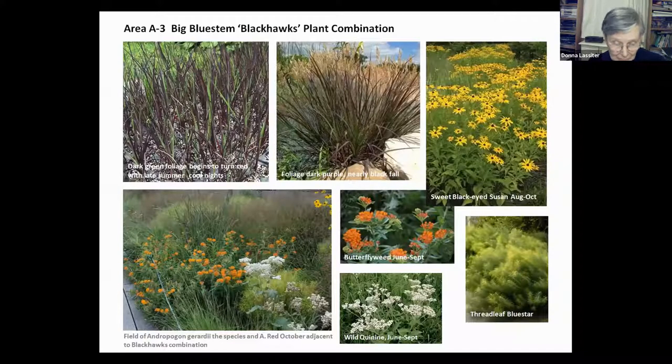Third plant combination, big bluestem Blackhawks. This is a cultivar of big bluestem. Again, inspired by the High Line, which is in the picture at lower left. Another reason that I like to look at the High Line, and I also look at Prairie Nursery, was plant combinations that would grow well together. If I see this at the High Line growing beautifully, then I know that I could do this, and they would interplant nicely and grow well together.